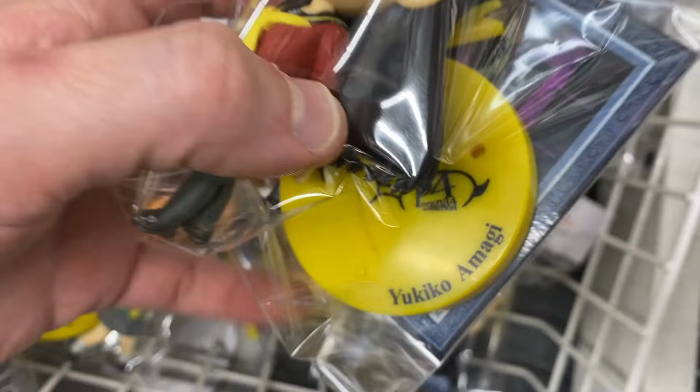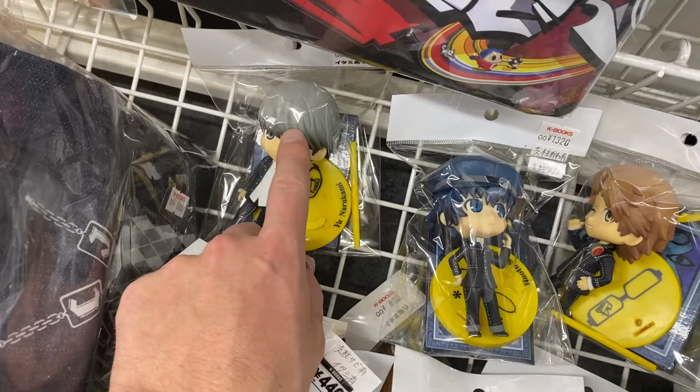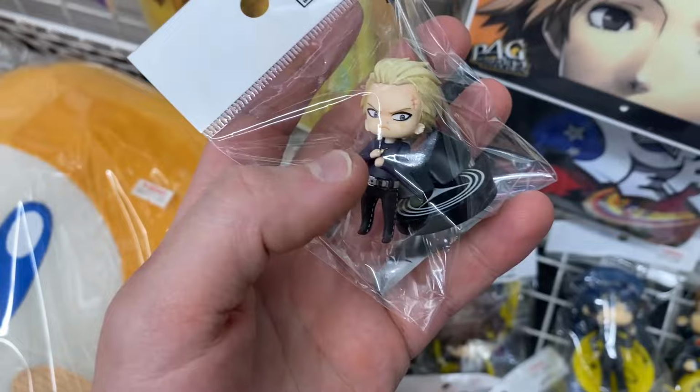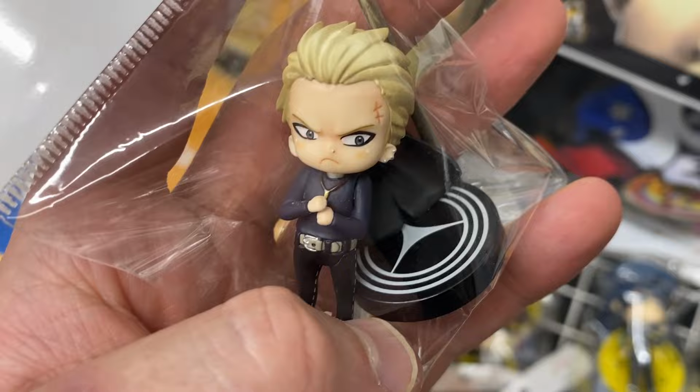I already have a Kotobukiya figurine of this one. Kotobukiya is the brand of figurine. This. Slightly better quality. It's got like a magnetized back, so the character stands up well. I've got Risa, the main character, and I've got Kanji as well, because I think he's only 400 yen. He's very cool. I was thinking about buying this yesterday, but I didn't. But when in Rome, I'm going to get it.